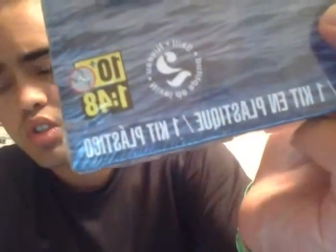Well, today I'm going to do the unboxing of this Revell 1/48 TBF Avenger, skill level 2. I'm going to get the wrap off of this thing.